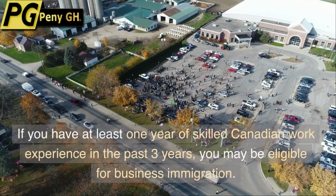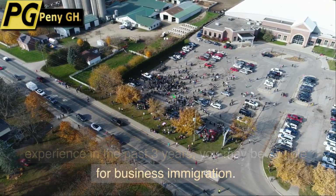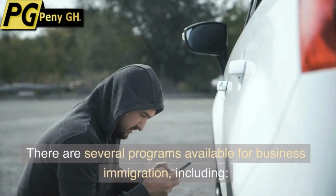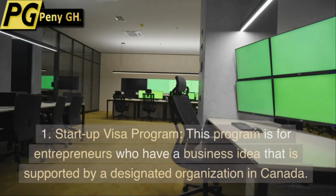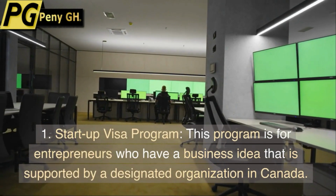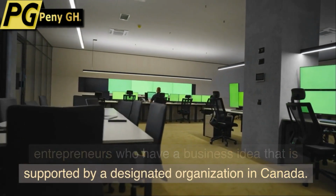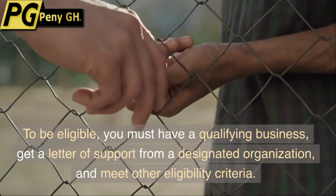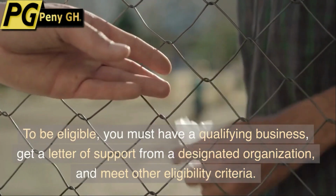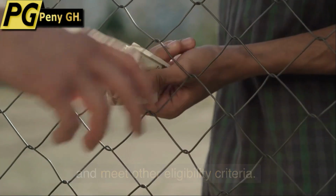If you have at least 1 year of skilled Canadian work experience in the past 3 years, you may be eligible for business immigration. There are several programs available for business immigration, including: 1. Startup Visa Program. This program is for entrepreneurs who have a business idea that is supported by a designated organization in Canada. To be eligible, you must have a qualifying business, get a letter of support from a designated organization, and meet other eligibility criteria.